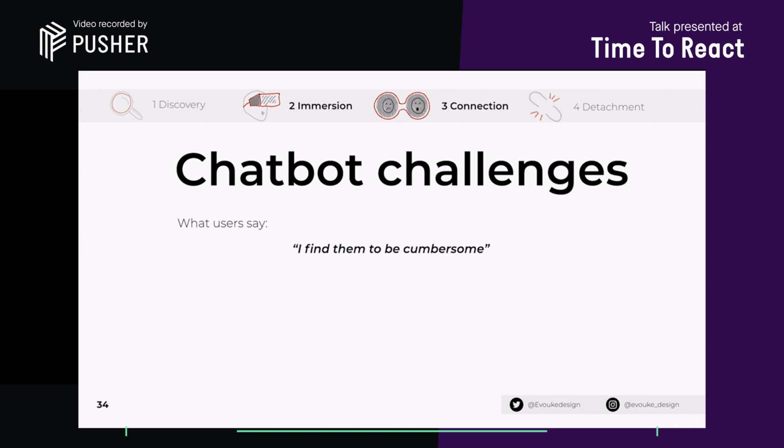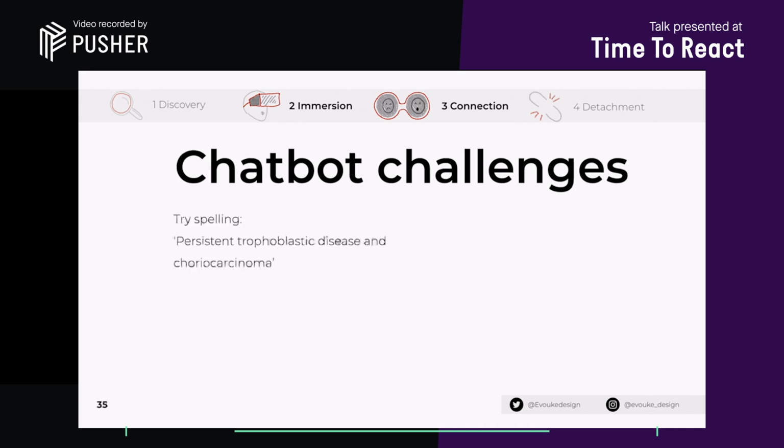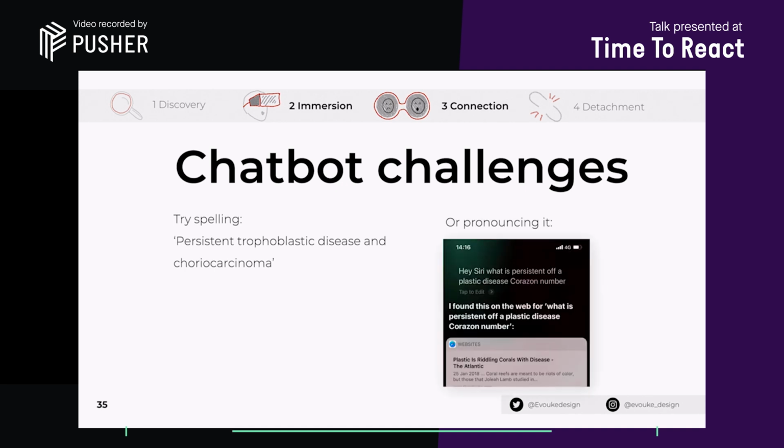The users describe them to be very cumbersome. I'd rather not have to keep typing in and responding to the bot's questions. I accidentally clicked the wrong reply to the bot and couldn't undo or change it. Imagine having to type persistent trophoblastic disease and choriocarcinoma every time you talk to a chatbot to tell it what cancer you have, or even pronouncing it if you're using a voice interface. I tried that with Siri and it gave me some results to do with a plastic disease, to do with corals in the Atlantic, which had absolutely nothing to do with cancer.